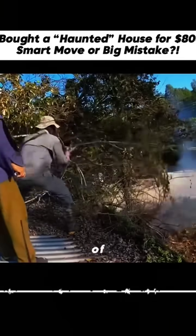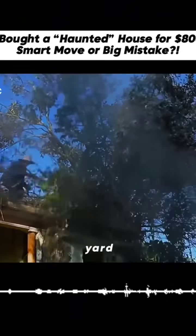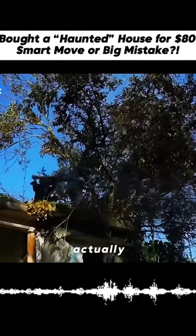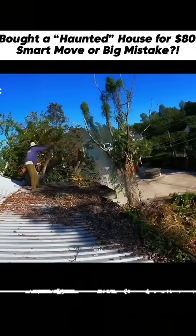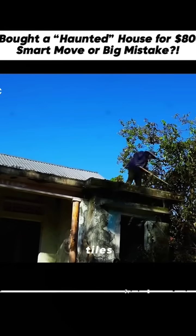When he returned, most of the banana trees were already gone, and sunlight finally reached the yard again, making everything look much better. Now he could finally see the house clearly, and it was actually in better shape than he expected. The roof structure had no major issues, but a tree had grown all the way onto the roof, and it had to be removed before it caused damage to the tiles.